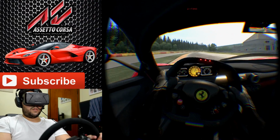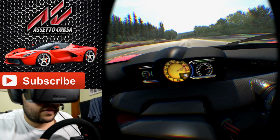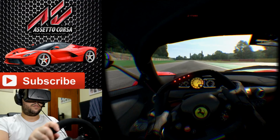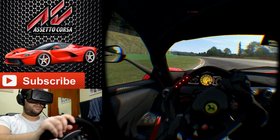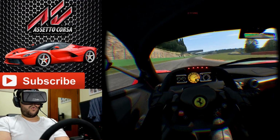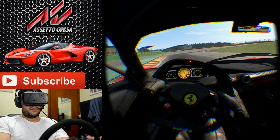This very long acceleration part here. I think I will probably go a little bit over 300. Yeah, just like a Formula 1 car. Tap the brakes, 5th gear now. I almost lost it, nearly missed it.